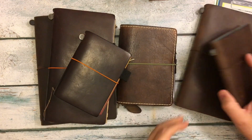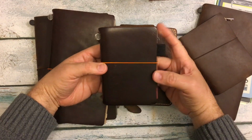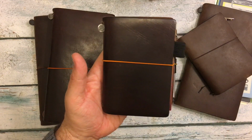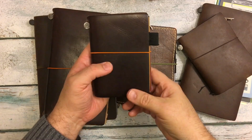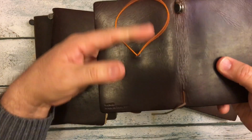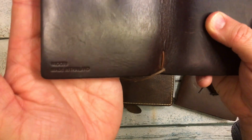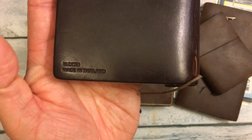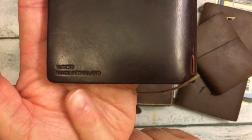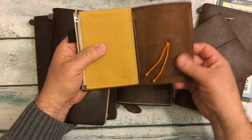So the very first traveler's notebook I ever got was this beautiful notebook right here. Let me see if I can get a little more light. It's kind of dark today. This is, as you can see, the Midori Traveler's Notebook. It says Midori, made in Thailand. So this was the very first Traveler's Notebook I got. It was the passport size.